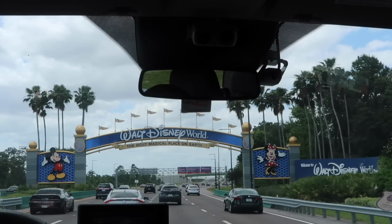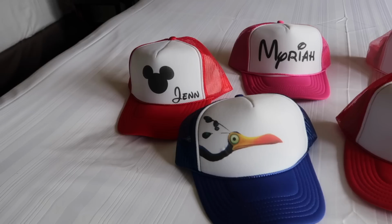Look where we are. Epcot. So excited. We're so excited.